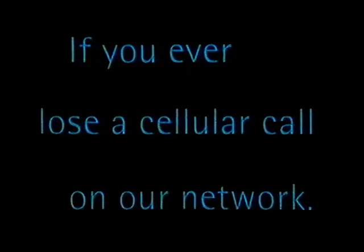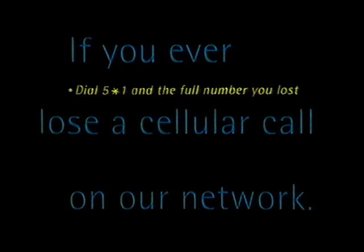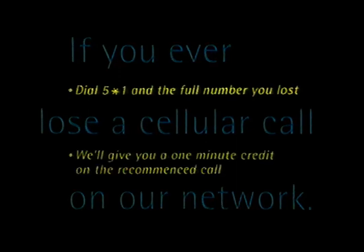If you make a call from your cellular phone on the Telecom mobile network and we unexpectedly lose your signal, we'll give you a credit. Because our commitment to service means if you ever lose a cellular call within our network's coverage area, simply dial 5*1 and the full number you lost straight away. We'll give you a 1-minute credit on the recommenced call.